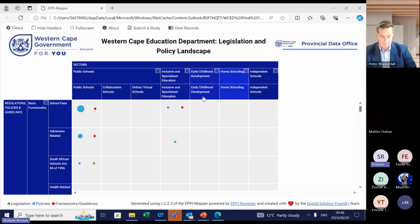So we have not launched our evidence map yet. It is still in the developmental or experimental phase. However, in its current form, we can already identify where there are policy or legislative gaps, which area is heavily regulated, and where it is lacking as well.